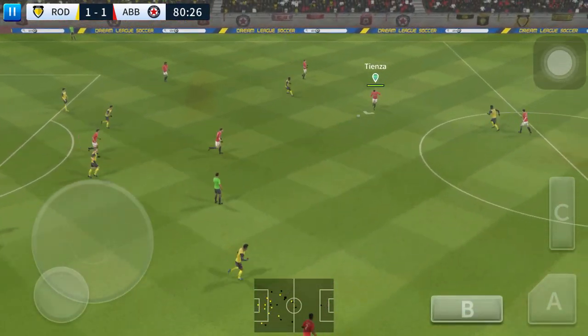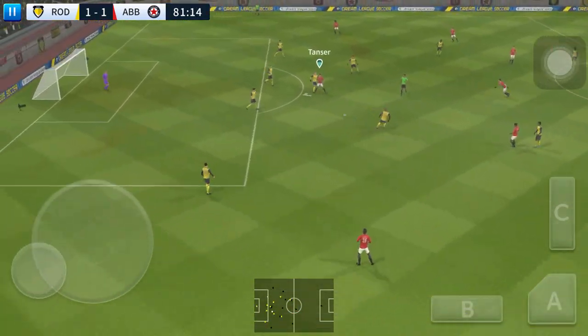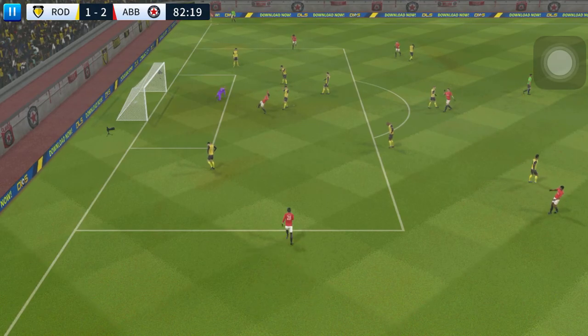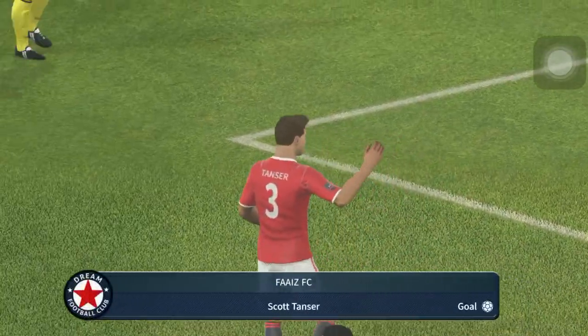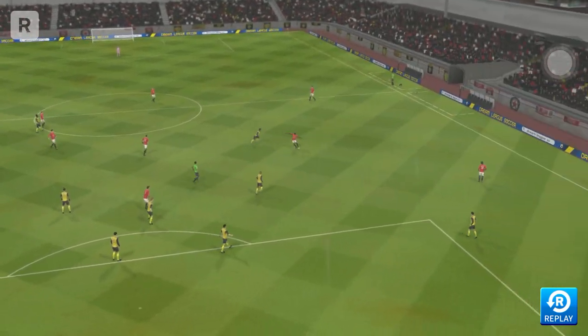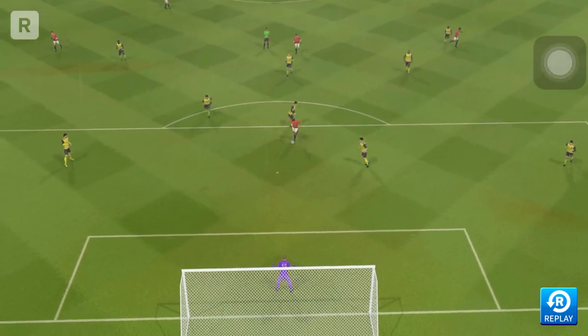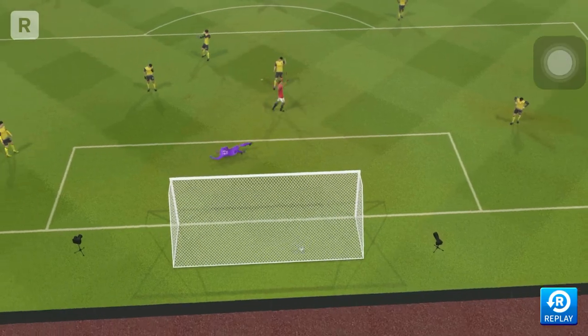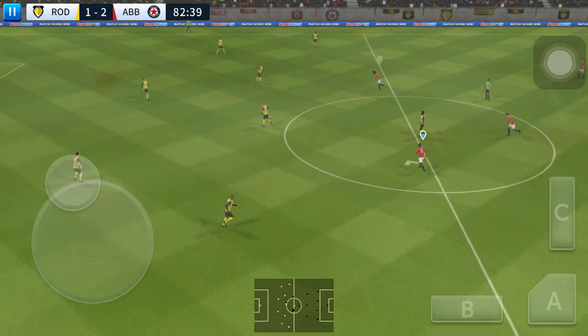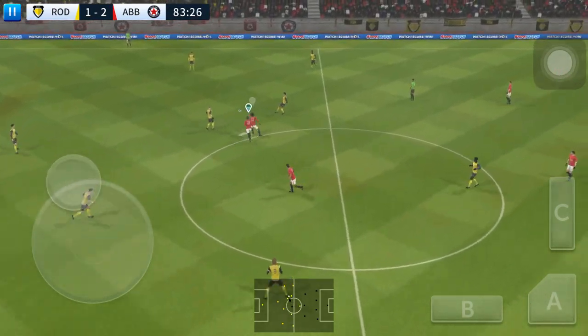Can't believe they've hung on to the end to grab a point. He must score. Shoots! And that is a fantastic goal. Let's take another look at that. Oh, a thoroughly deserved lead. You just knew that was coming.